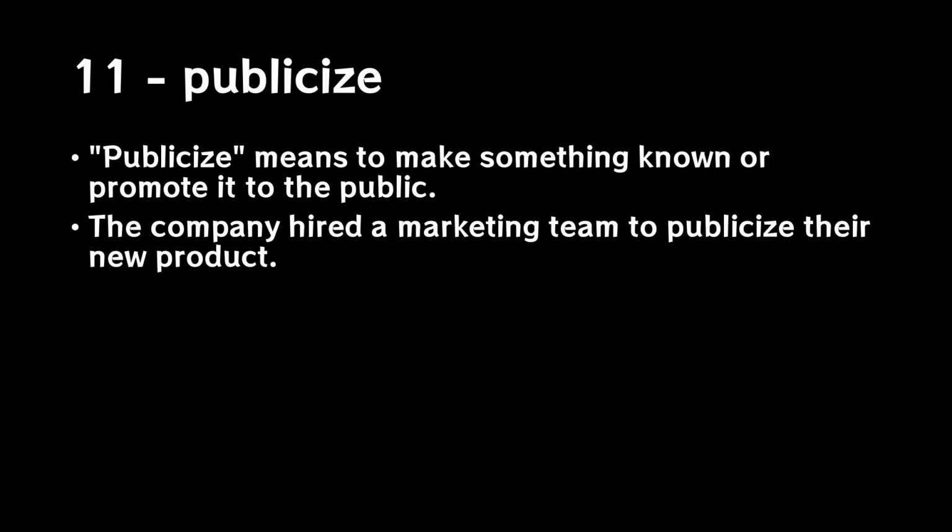Eleven. Publicize. Publicize means to make something known or promote it to the public. The company hired a marketing team to publicize their new product.